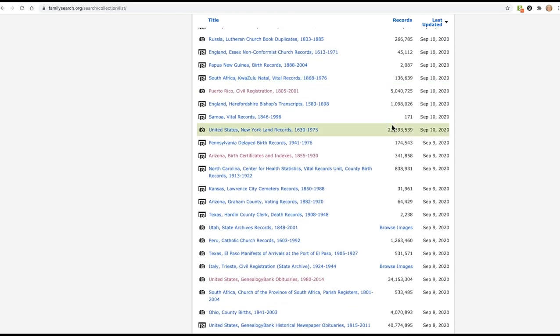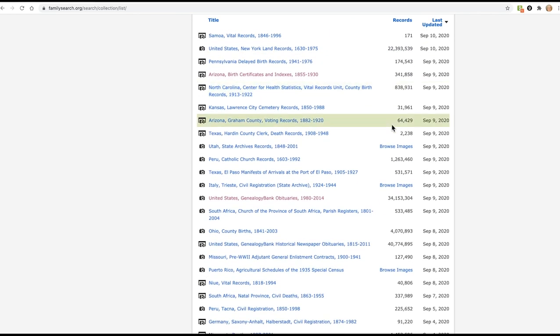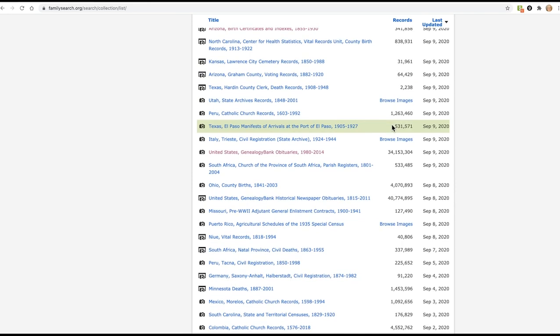I'm still on September 10th. Now I'm down to yesterday. So these are records that were added yesterday. So again, as I've said before, if you searched yesterday, the records that you need may have been added today. So I always like to look and see where new records are and if they have them where I need. These are indexed records where it indicates browse images, then you can look through the records as though you were looking through a book or a microfilm or actual records from an archive.